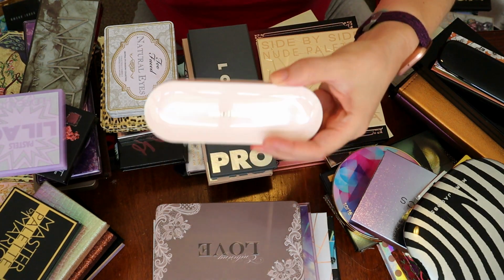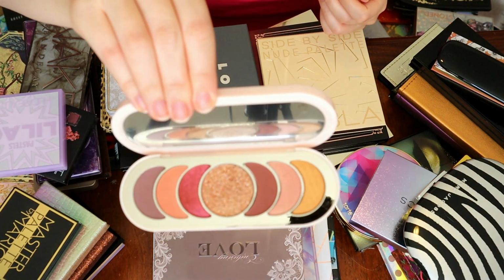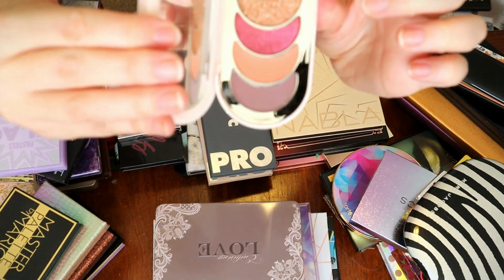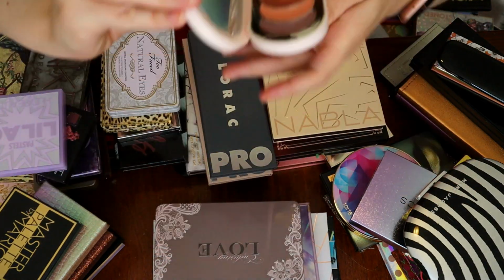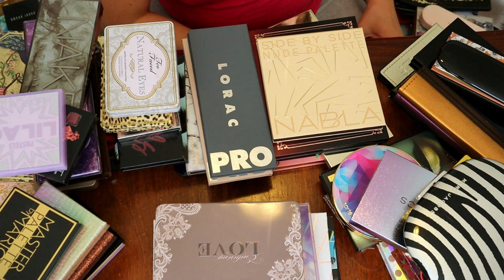I did pick up from Rare Beauty the True to Myself palette. I picked this up at the beginning of the year. It is very pretty. I hate though that this center shade here is a pressed glitter. I hate pressed glitters so much. They are so dangerous for your eyes. What are we doing, folks?